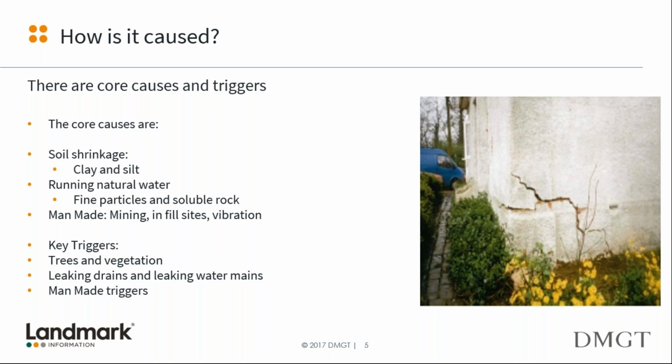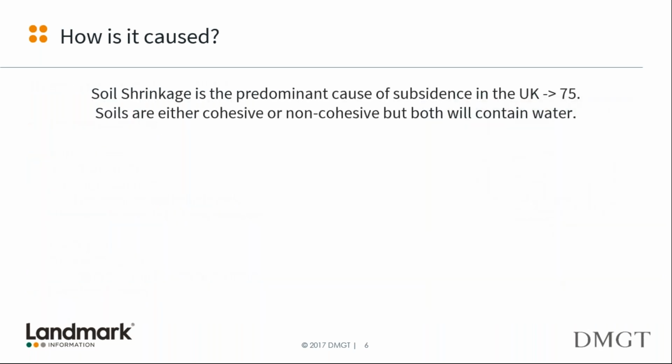And the key triggers to this are trees and vegetation, which is the main one, leaking drains and leaking water mains. So that comes into the man-made running water and man-made triggers. So 75% of all subsidence claims in the UK are caused by soil shrinkage. Leaking drains cause about 15 to 20% of UK subsidence claims. There you go. Soil shrinkage is the predominant cause of subsidence in the UK.